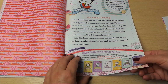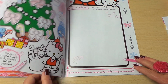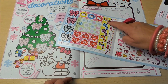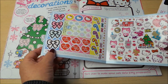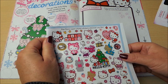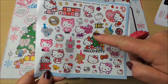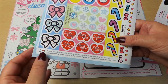And here's some details about the beach holiday. And some gorgeous decorations. I suspect that you can use some of the stickers here. Yeah, it looks like you can use the candy canes to add on, and the bows there. Or you can colour them in yourself, and you can keep the stickers for something else, whichever you prefer, really. But fantastic stickers. Have a close look. That's particularly good with the Christmas tree. And this one with a mountain of bows. And on this side, got lots of Hello Kitty stickers, which are great fun.